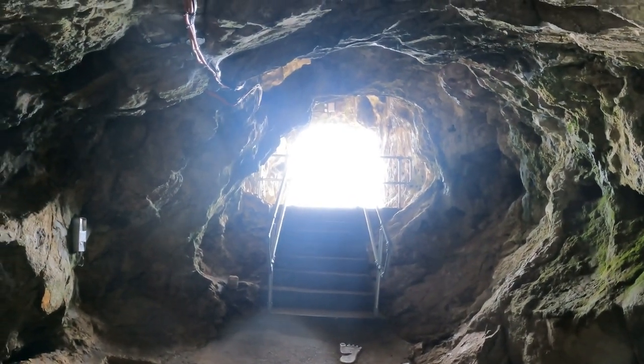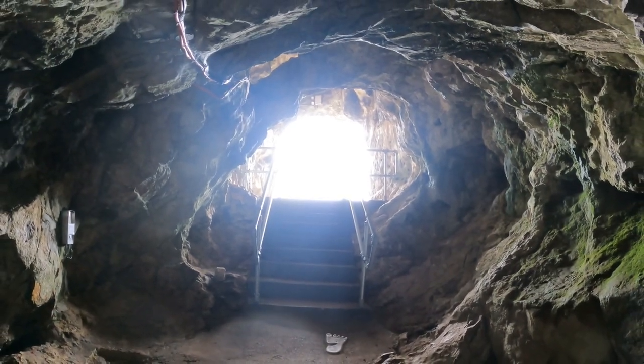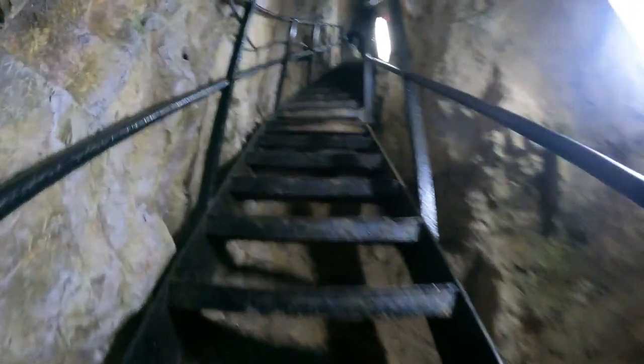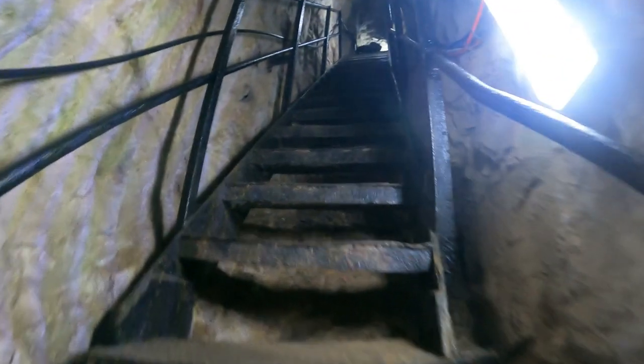Right, so we're heading back up. Oh my goodness, look at that light coming through there, that's incredible. Okay. Oh, what's it? Wow, I've got to keep your head down here. So low. And steep.